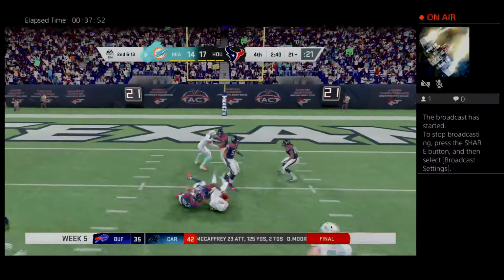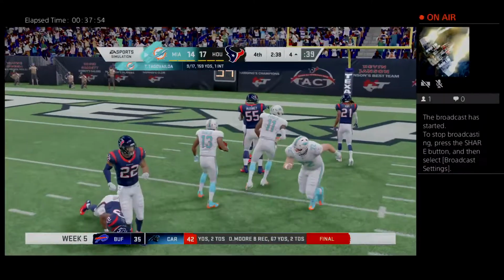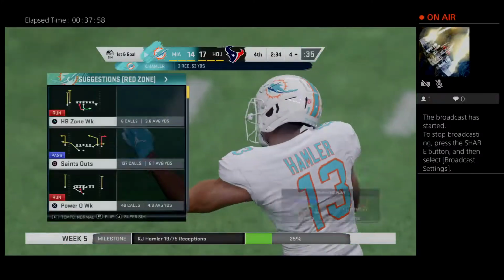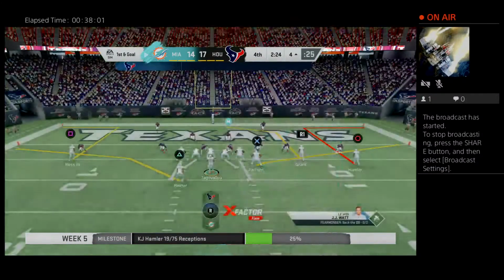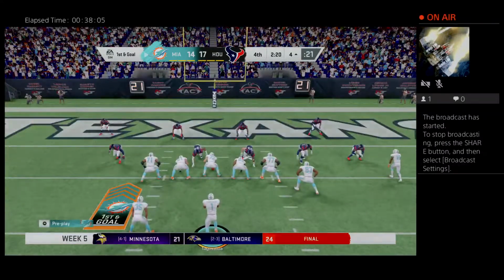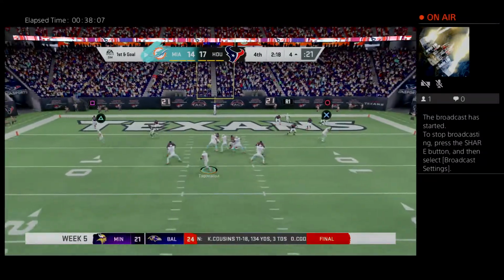A throw on the quick slant going to be complete. And all the way down inside the 5 to the 4. The Dolphin passing game rolling here. They've got another first down. Only way to get the lead here, of course, with a touchdown. And that's what they're gunning for on 1st and goal.